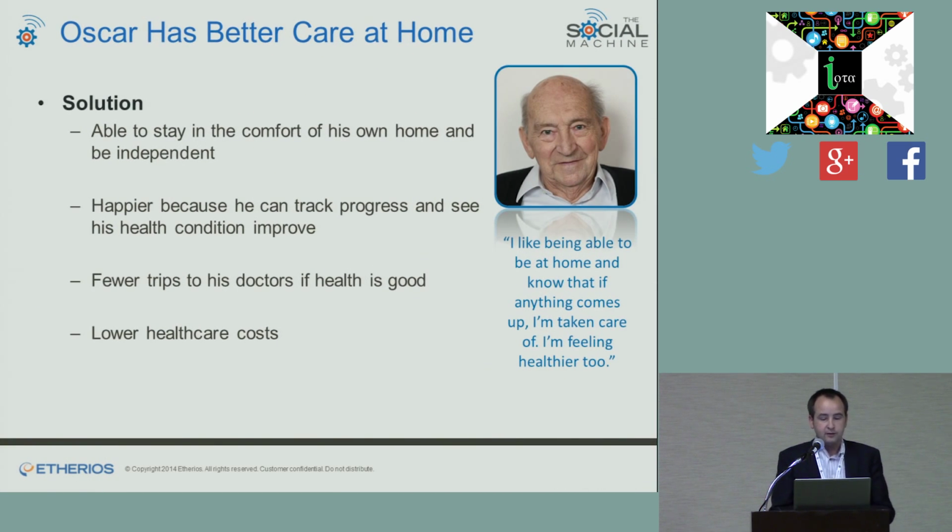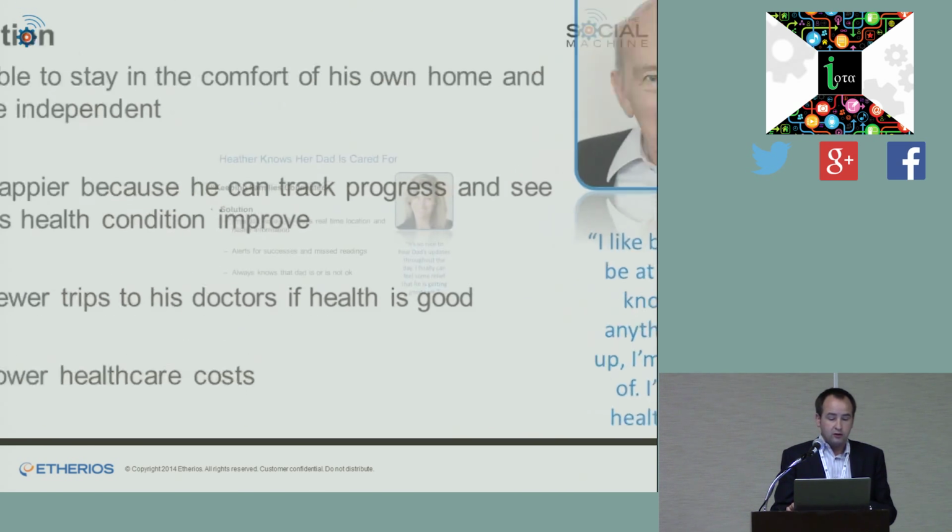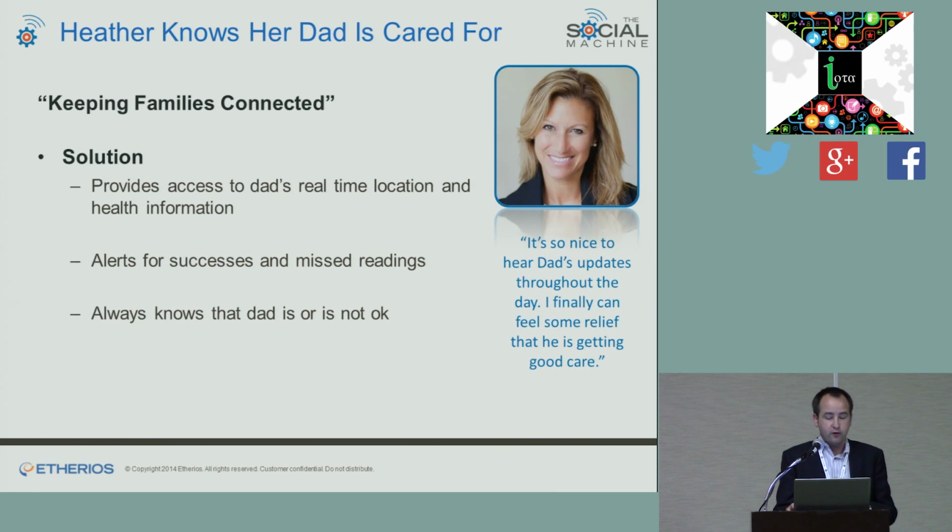So ultimately, Oscar has better care at home. He's able to stay home. He's happier because he can track his progress. Fewer trips to the doctor, possibly lower healthcare costs. Heather certainly knows that he is cared for. She has that peace of mind, and families can be kept better connected through technology like this.